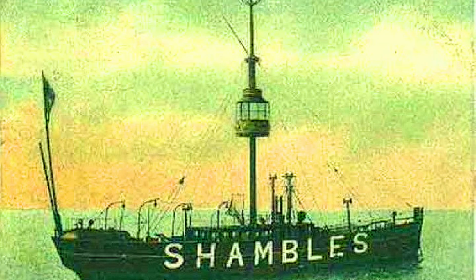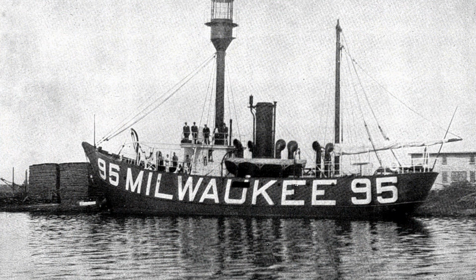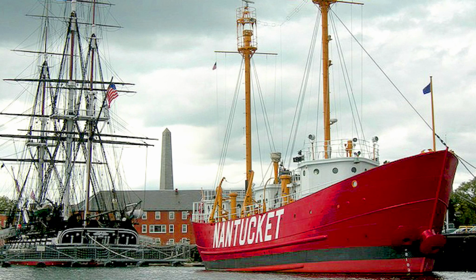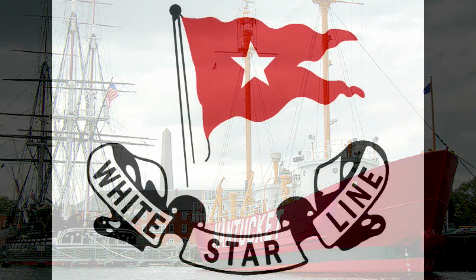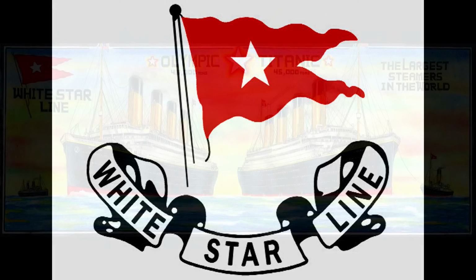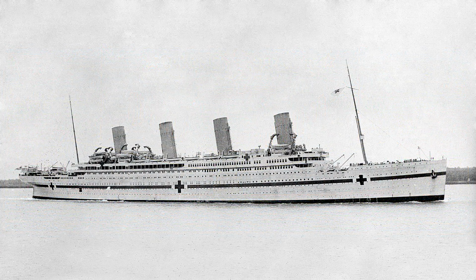Since I am from New England, I will be focusing on the lightships that were anchored south of Nantucket, Massachusetts, and particularly Nantucket LV-112, which has been designated a national landmark. The LV-112 was built in 1936 in Wilmington, Delaware. She was built by Pusey and Jones Shipbuilding. She was paid for by the White Star Line, the owners of such ships as the RMS Titanic, the RMS Olympic, and the RMS Britannic, to list a few.